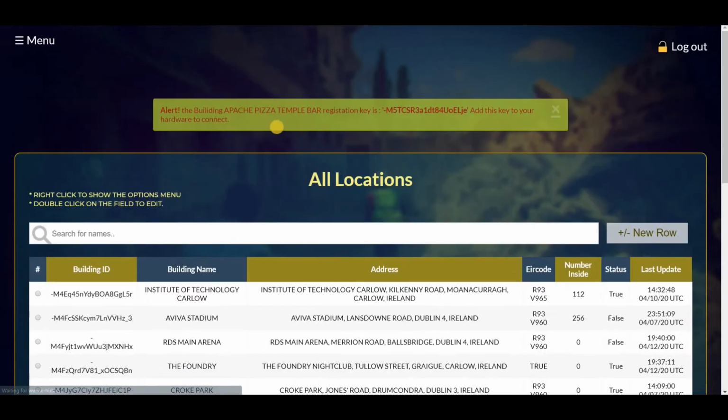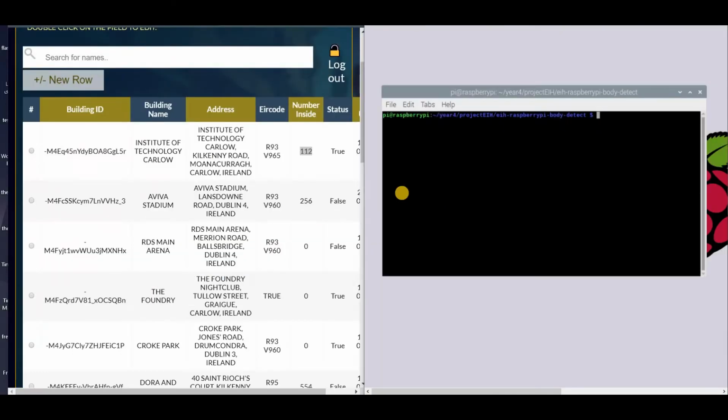Since we add the address to the building, an alert will come back which says this building has been registered with this registration key. This key is important to go to the back end side, configure the Raspberry Pi, and establish the connection between the front end and the back end. So now, after we add the building on the front end side, we have to go and configure the device to make it run and install all dependencies.